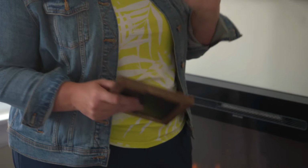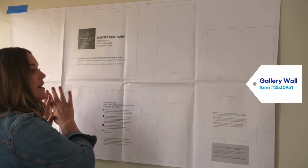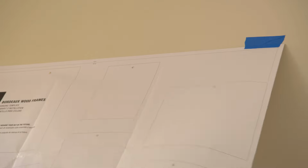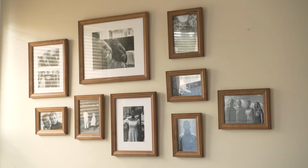Now, above the fireplace, I'm adding a gallery wall. They had so many beautiful family photos and they take a lot of great photos. If a gallery wall seems overwhelming to you, they sell kits where they do all the work for you. It literally tells us exactly where to put the frames. And now hanging a gallery wall is gonna take me like under 5 minutes.